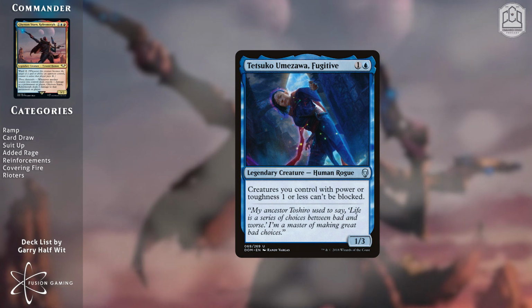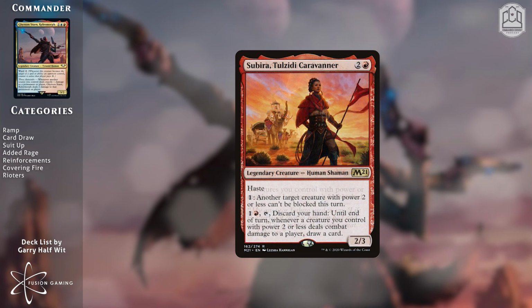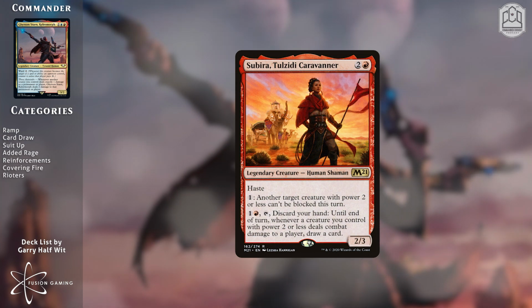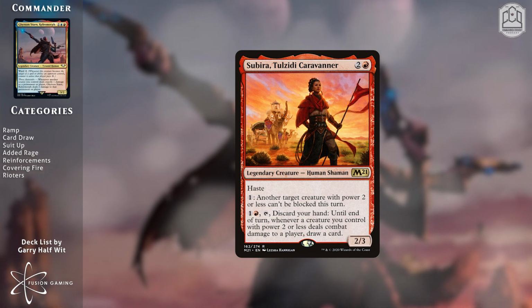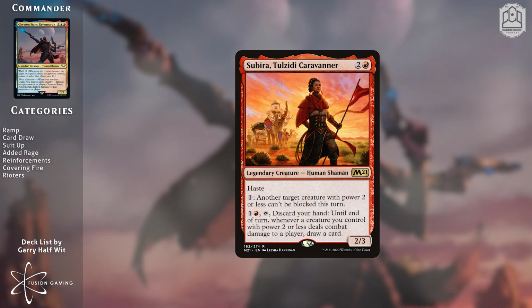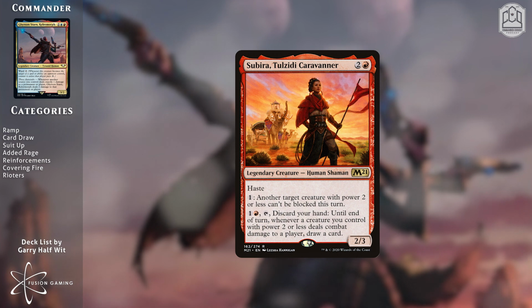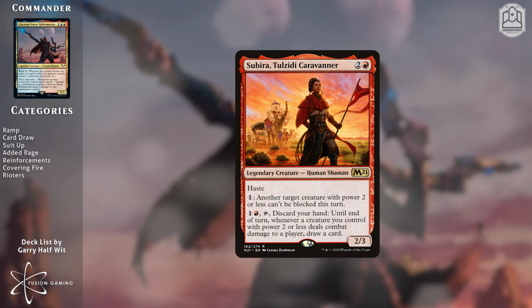Here's another really good card in this deck and a really cool art. It has an elephant on it. Subira, Tulzidi Caravaner. 2/3 haste for 3. Pay 1: another target creature with power 2 or less can't be blocked. Oh, that's why we're playing it. Yep. Also, red, 1, tap: discard your hand. Ooh, I'm listening.